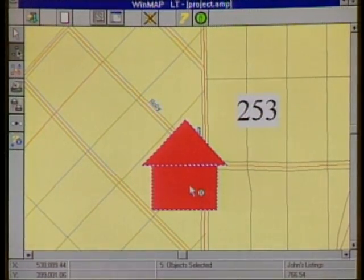And again, what WinMap does is allow me to deal with a lot of information in a database, but in a visual, practical way as opposed to some sort of artificial query way. That's right. You can see what you're doing. Yeah. And that's why we coined the phrase software that shows. Okay. All right. Thank you very much.